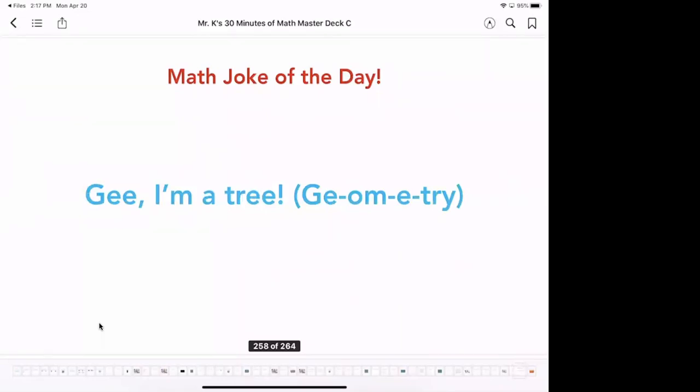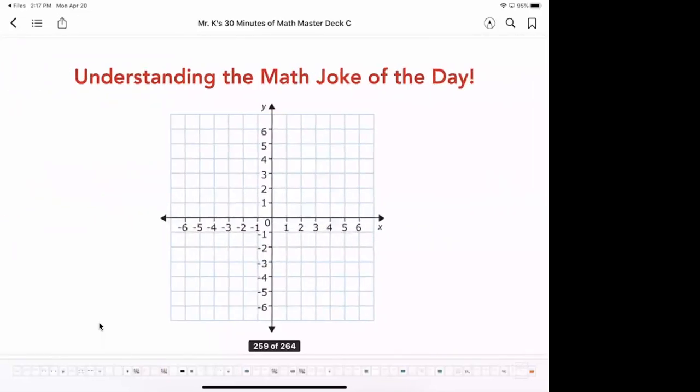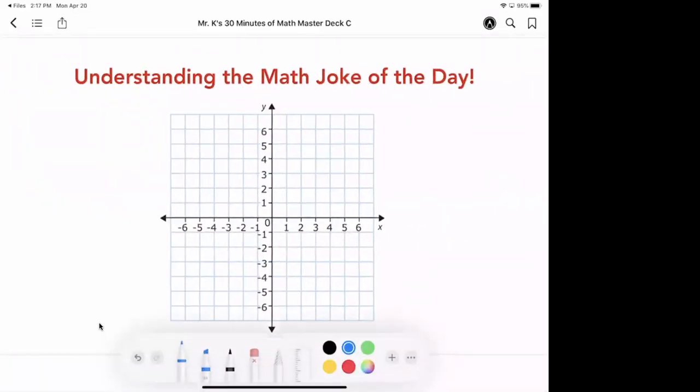So I thought we'd use this as an opportunity to do a little bit more geometry. We started looking at our coordinate plane. That's what this thing is called, a coordinate plane. Coordinates are the dots that we can name with the numbers, and a plane is a flat surface.